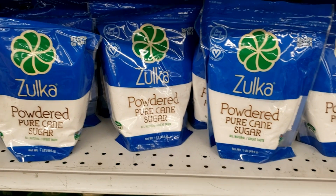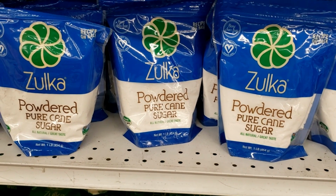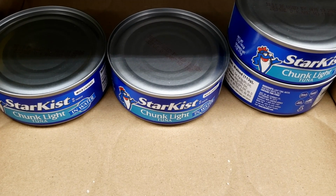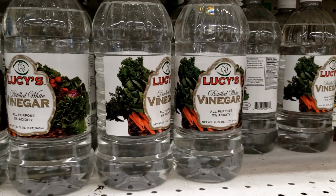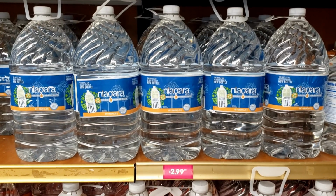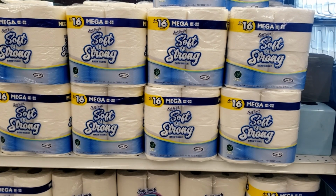And while sugar is not the most important thing in your diet, you'll be appreciative of having it on hand. Tuna is a great nutritional source of protein, and if you can find the flip top, so much the better. From food preservation to cleaning, vinegar is an essential item to have on hand. The dollar store is a great source for 1-gallon jugs of water. Get plenty of these. And the one bonus tip that you cannot eat? You guessed it, toilet paper.